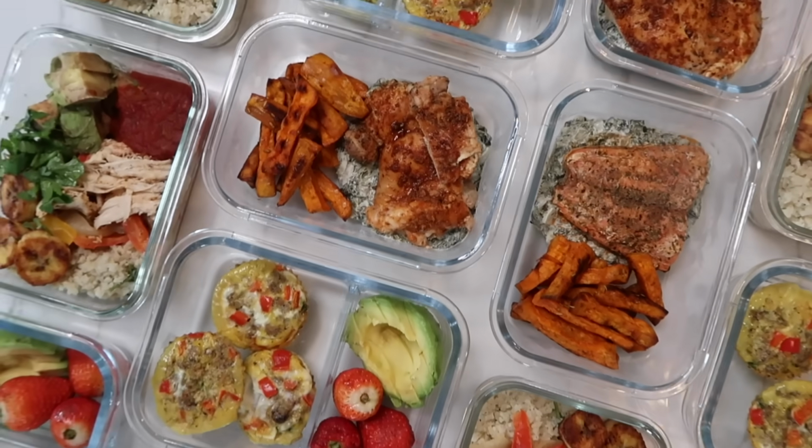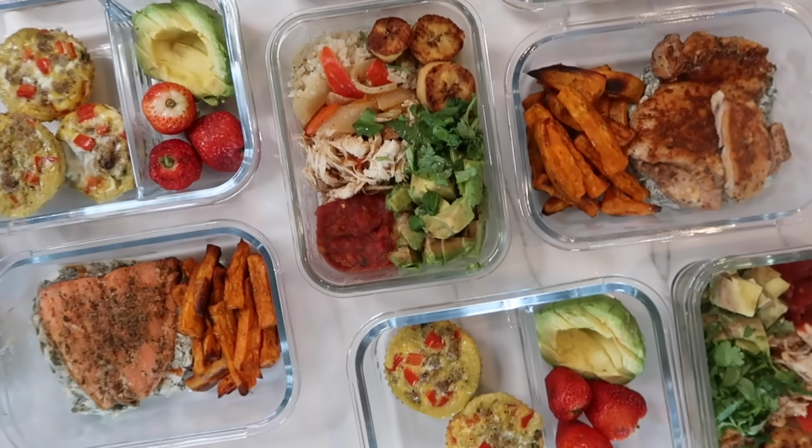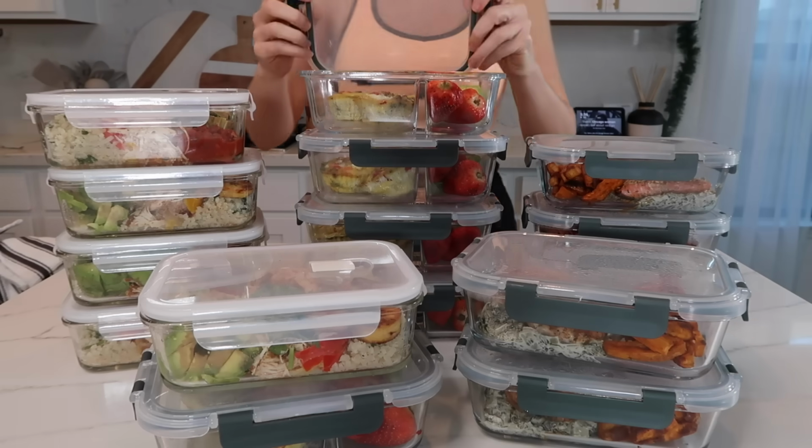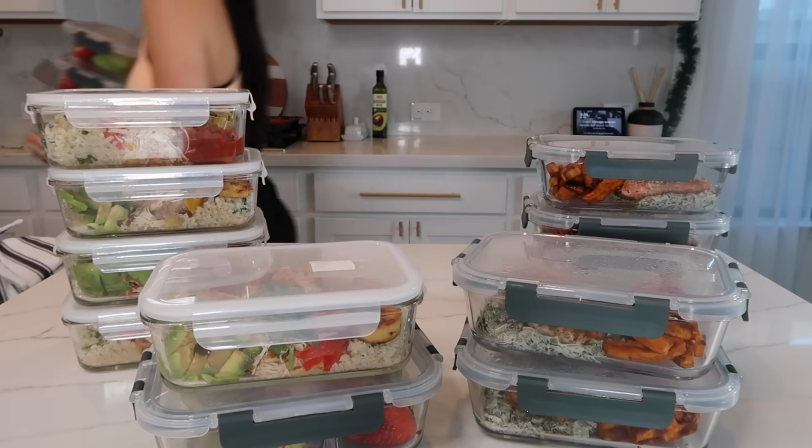But just like that, we are done. Another healthy weight loss meal prep for a full 5-day work week. Breakfast, lunch, dinner, and snacks. And my fridge is fully stocked and ready to go.